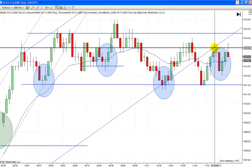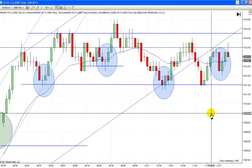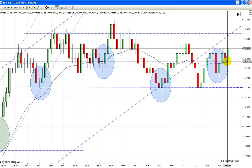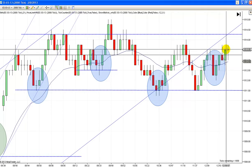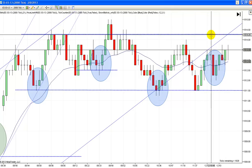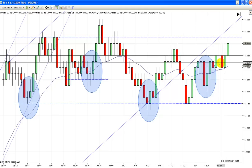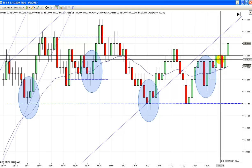So it broke above that. So you might have thought about exiting that with a tick or two. And there was another chance to go long right there. But again, you don't want to take it this close to those highs. And you see, I would have exited this right in here. No reason to stay with that trade.